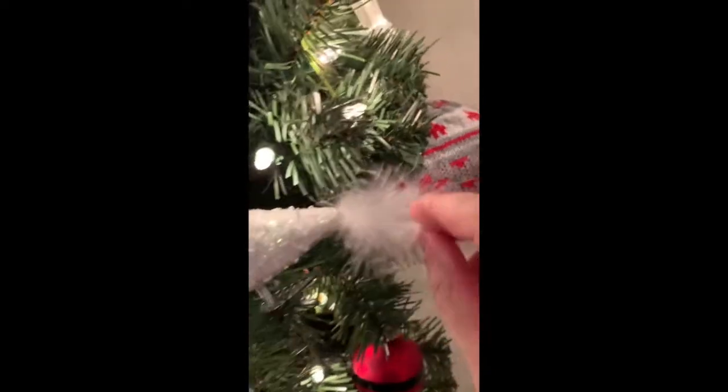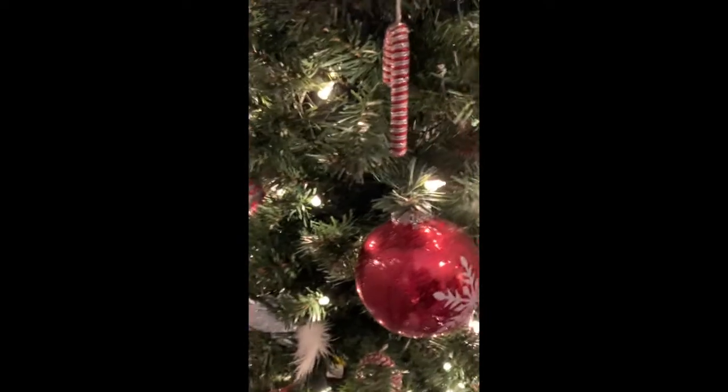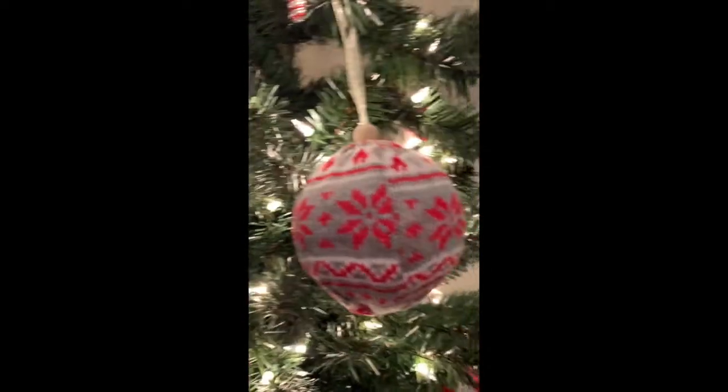More birds with fluffy feathers. I think it's really pretty. I like this kind of Scandinavian style a lot. Hiding kind of back here, I don't know why I put it so far back, is a little sweater. I got that at Target one year. And then we work our way down. It's very similar. This doesn't take a lot of ornaments to fill the tree because it is a pretty small tree.